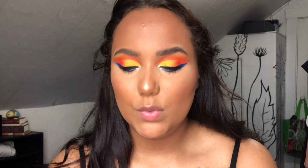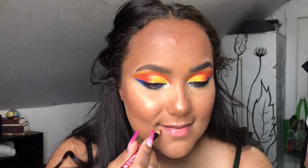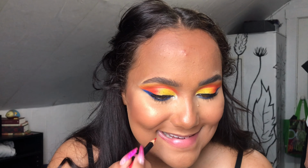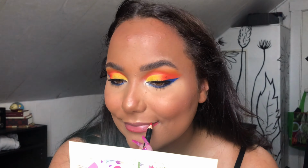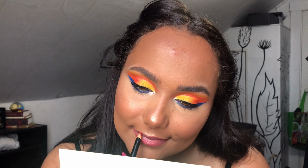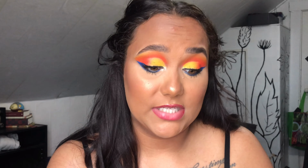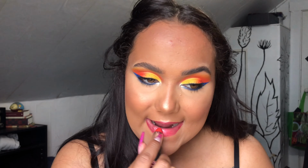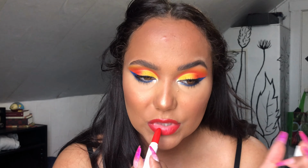So for the lips, I'm going to line them with this red lip liner from the Body Shop called Red Siren. And I'm going to use this matte lipstick also from the Body Shop called Havana Red, which has more of like orange in it. So just to add an extra little pop, I'm going to use this lippy stick from ColourPop in the shade Chi Chi.